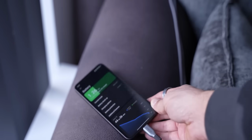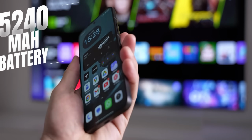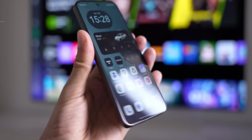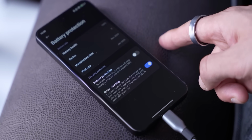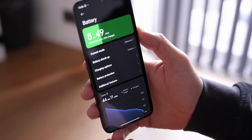Battery life: 5,240 milliamp hours on this global version. It's a good size for a phone this compact, and it shows in daily use. I was consistently getting through a full day, even with some gaming and camera use. Charging is 90-watt wired, pretty fast, and it supports wireless and reverse wireless charging too, which is neat.